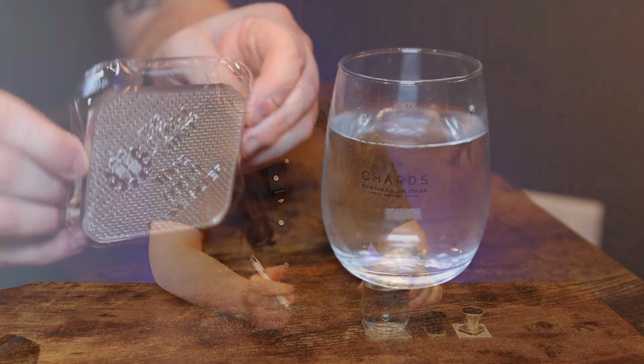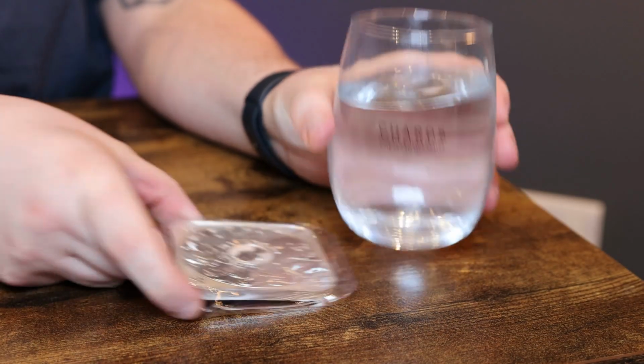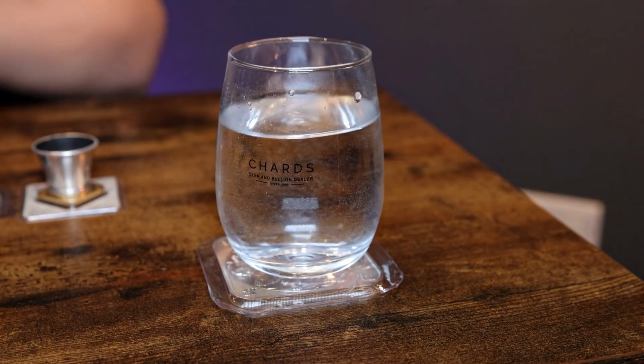Our CEO Lawrence made a joke that the silver 10-ounce bar could even make for a great coaster for a glass. As you can see here, we've got a nice Chard's branded glass sitting gently on the 10-ounce silver bar, albeit a very expensive coaster. You could even use the 1-ounce silver or the 1-ounce gold as maybe shot glass coasters.